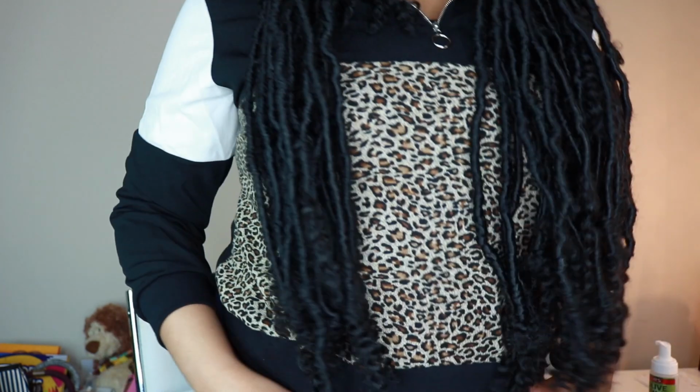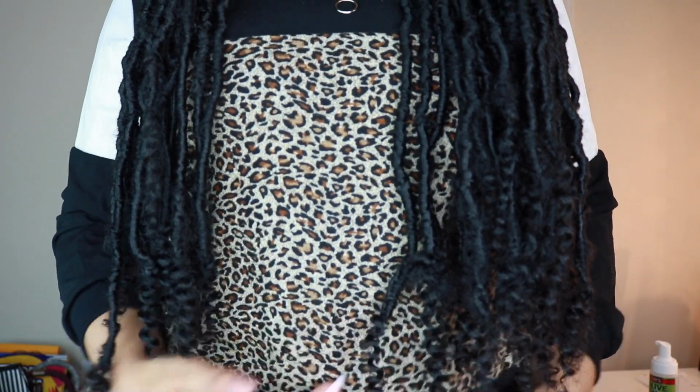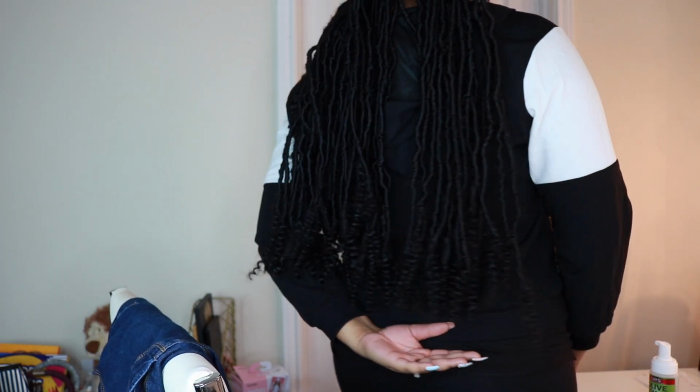So I'm 6 feet tall. This is 24 inches, 24 to 26 inches, and this is where it falls on me. My belly button is right here. So you guys see it falls all the way down here. I think this is really pretty. I just wish the cap was bigger, and I wish it wasn't so heavy. But this is definitely some vacation vibes right here.